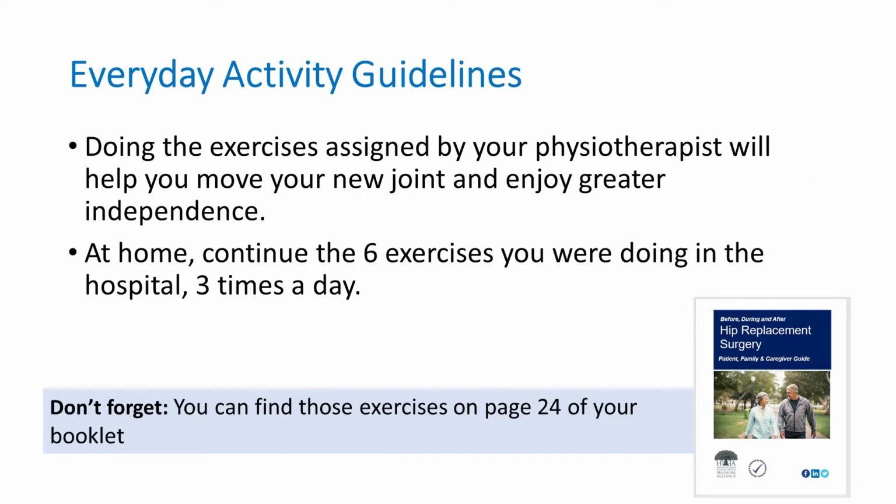Doing the exercises assigned by your physiotherapist will help you move your new joint and enjoy greater independence. At home, continue the 6 exercises you were doing in the hospital 3 times a day. Don't forget, you can find those exercises on page 24 of your booklet.